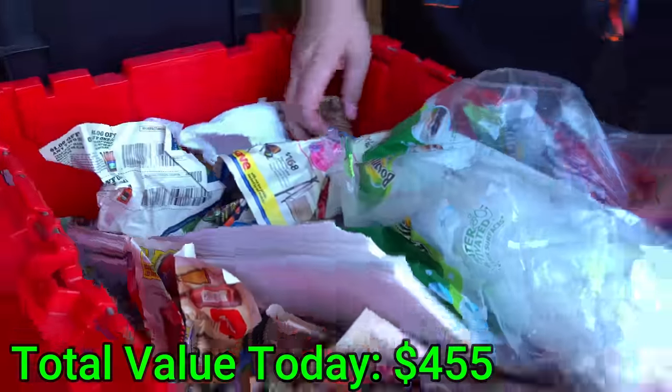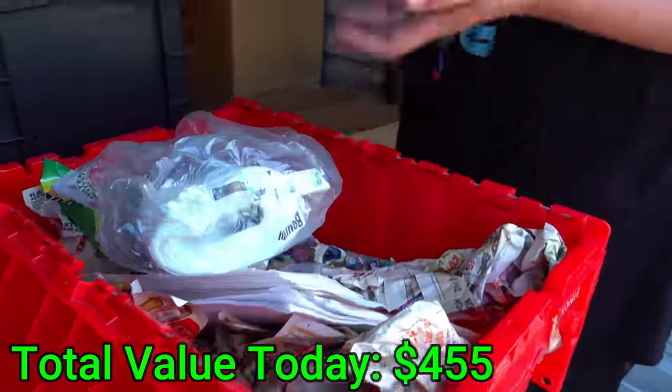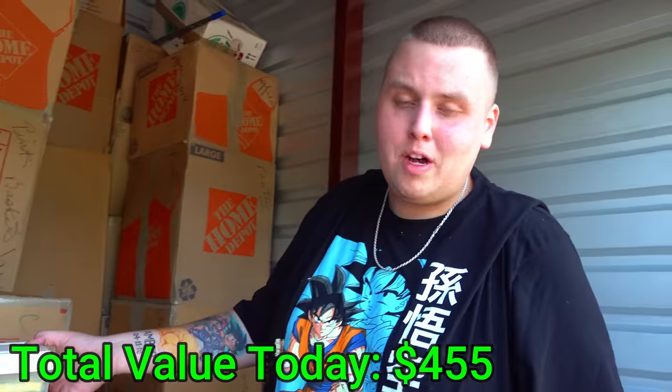Well, again, we'll probably lock them up. There's probably like 10 bears in there. If we sell them two for a dollar, we can get $5 out of that tote.